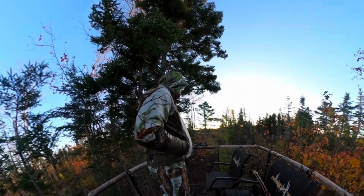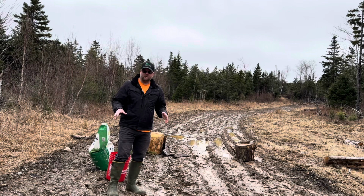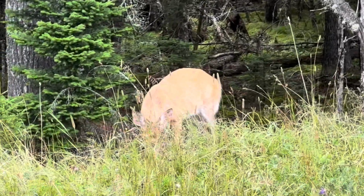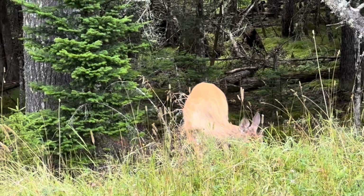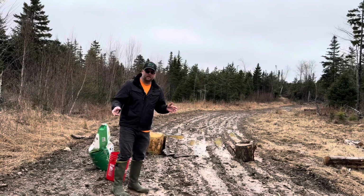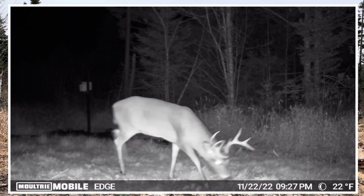So don't waste your time on those really warm days. You're going to hardly see any deer. You may see a doe or two and some yearlings right at the last 20 minutes. But for the most part, you're not going to see hardly any deer movement on those real hot days. They'll show up on camera come 11 o'clock, midnight. They might be out there as the temperature drops 20 degrees overnight.